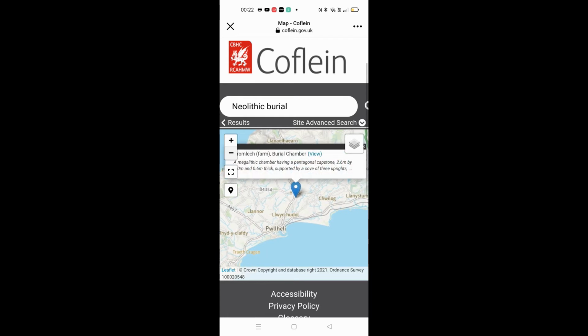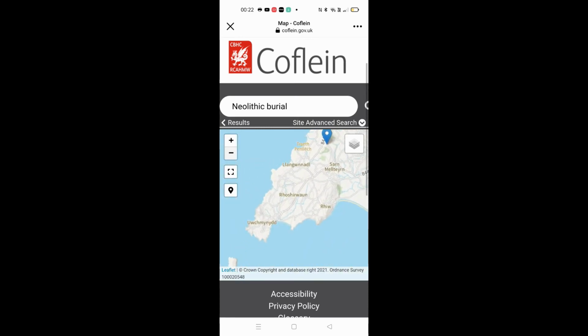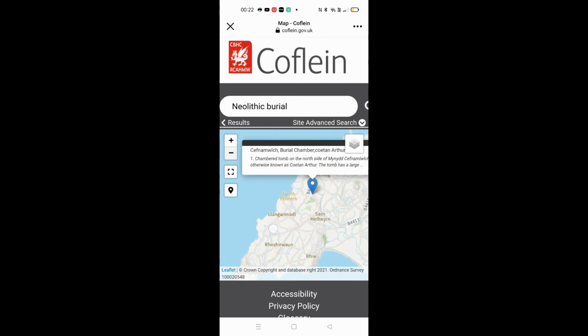What's that? Cromley Farm Burial Chamber. You see, this is getting out. I think this is, wow. Sefin.